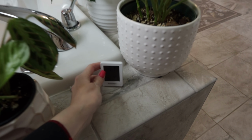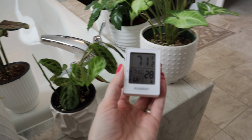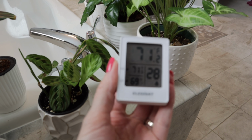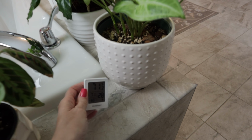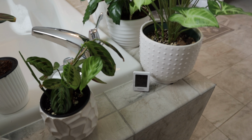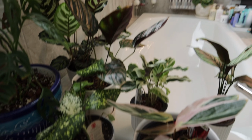And here's the humidity level in my bathroom. I mean, you guys, we are in my bathroom. It should be pretty humid here. It is not. It's 28%. That is absolutely insane. It's very, very dry in my home, just like all of you guys, unless you live somewhere warm, but they seem to be doing just fine here.